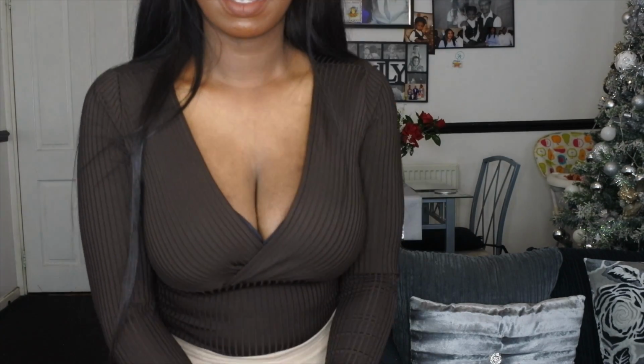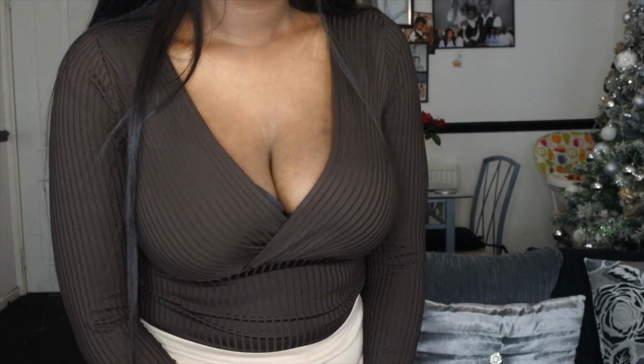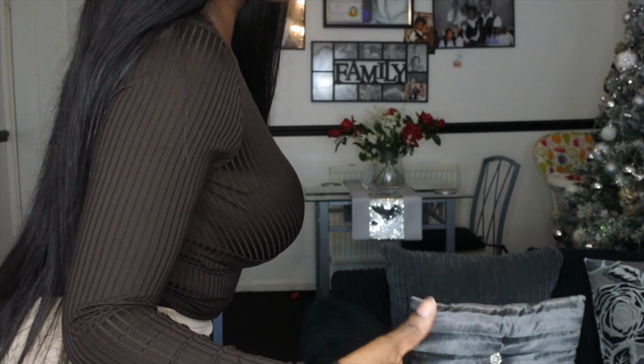Okay, so the first thing I'm going to show you is this top that I'm wearing. Here it is. It's a ribbed bodysuit, V-neck, as you can see, plunged. I got this from H&M. It's chocolate brown, and yeah, I love it. And you could pair it with some nice nude joggers if you wanted to.